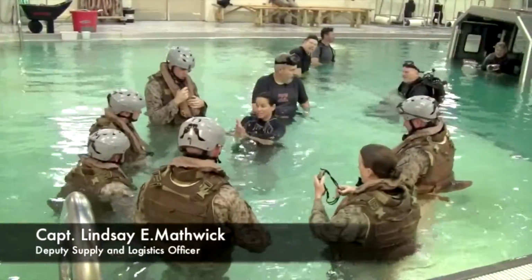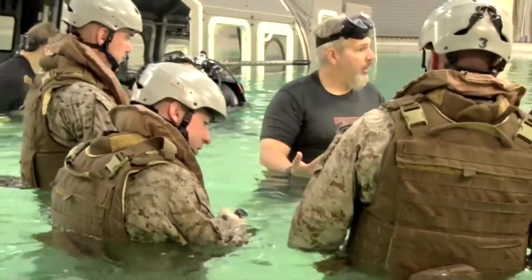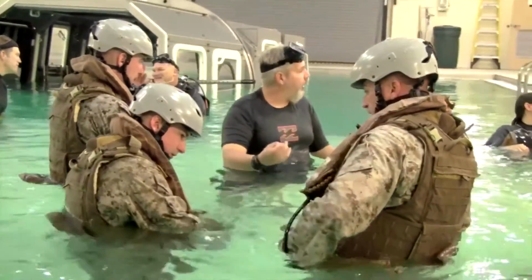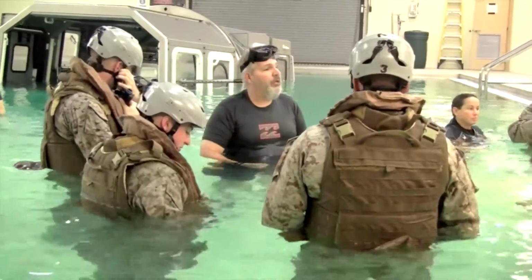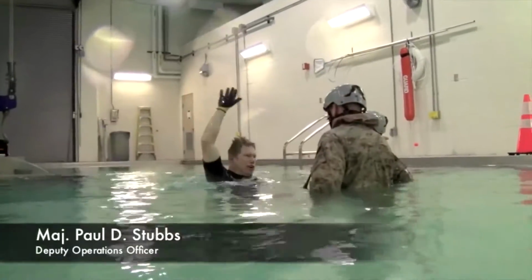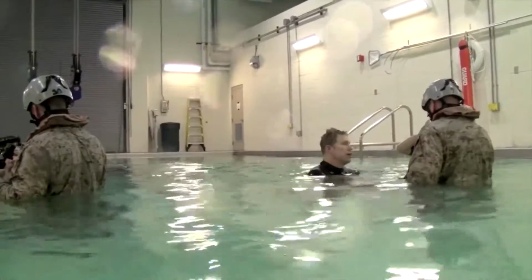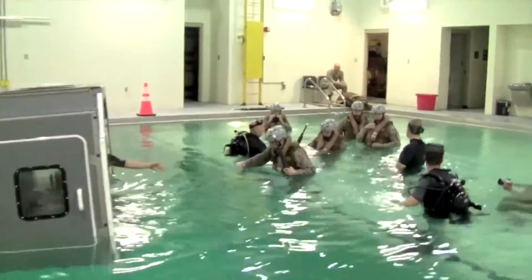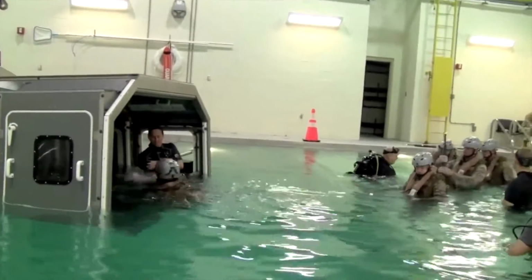Very worthwhile and realistic, especially since they started off the class showing a video of an actual helicopter crash. So everybody was in the mindset that it was worthwhile and necessary training. It is a completely unnatural act to be upside down in gear underwater with blackout goggles on. So they do a great job of telling you what to expect. They do a couple of run-throughs in the sweat chairs where they flip you and you're just sitting in a chair, and then they give you the instruction you need to get through it.